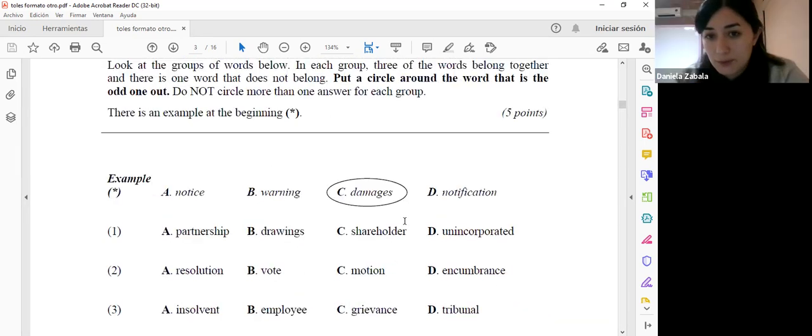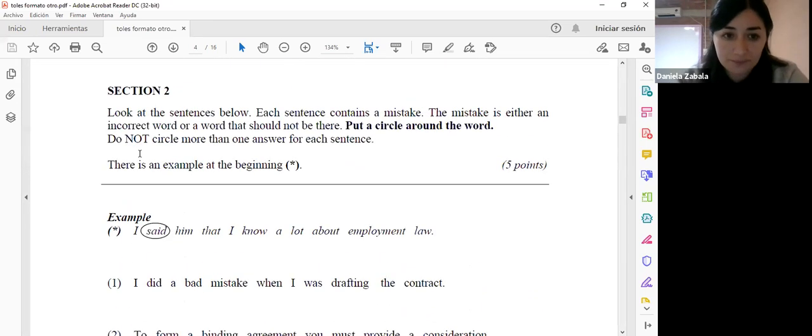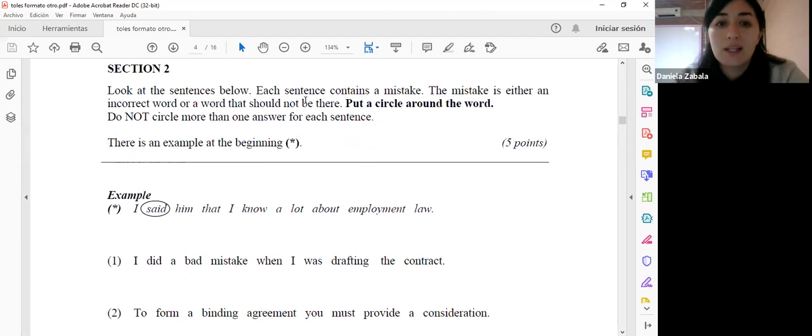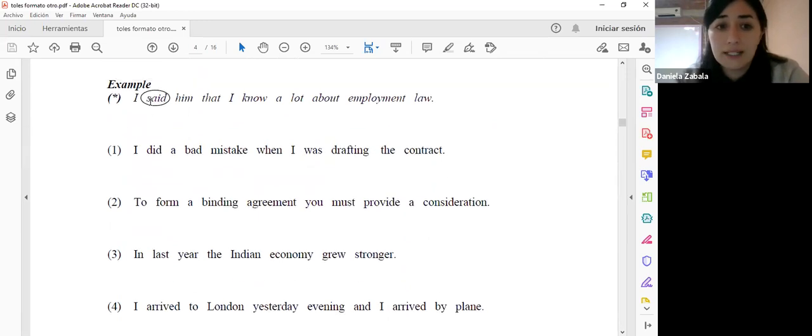So here you don't have to put a circle, you have to tick or something. Let's see section number 2. Here we have to put a circle around the mistake. Each sentence contains a mistake, and the mistake is either an incorrect word or a word that should not be there. So we have to put a circle around the word that contains the mistake. Like in the example, "I said him that I know a lot about employment law."